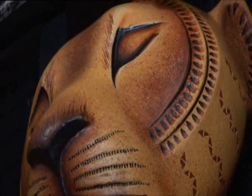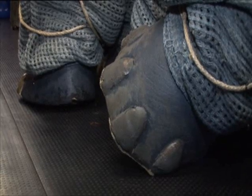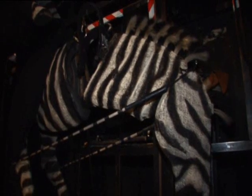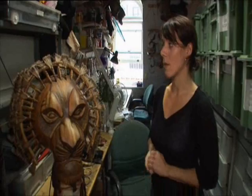With the puppets being such an integral part of the show, it's essential that both their design and maintenance ensure the actors are able to incorporate them into their performance. This is one of our main jobs here, to make sure that we keep all the masks and puppets as light as possible.